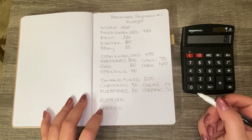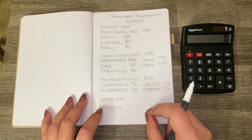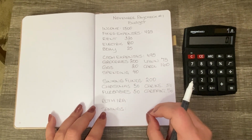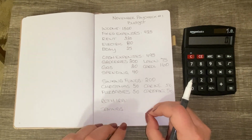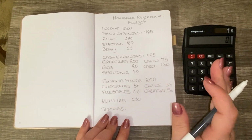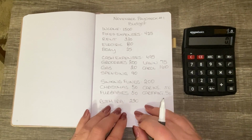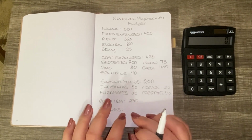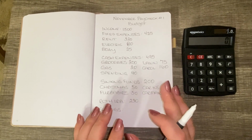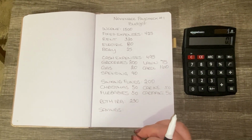Then I have my Roth IRA. So I am debt-free. I have a fully funded emergency fund at $10,000. And now I am saving for retirement and then also for a house. So my Roth IRA contribution every single paycheck is $230. And that's just an automatic transfer. My employer has direct deposit, which I think probably most employers have now. And I just do a direct deposit to my Charles Schwab account every single check. So 230 times 26 pay periods is the maximum, maxing out that Roth IRA for the year.